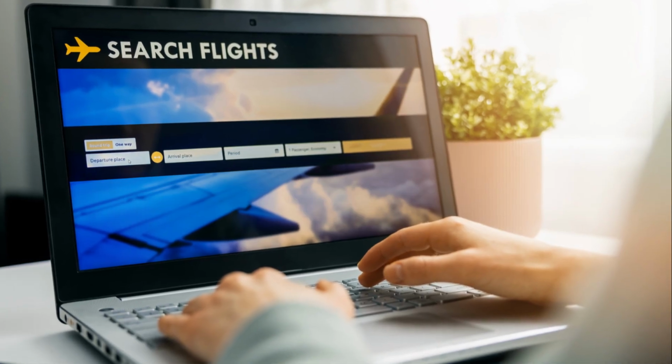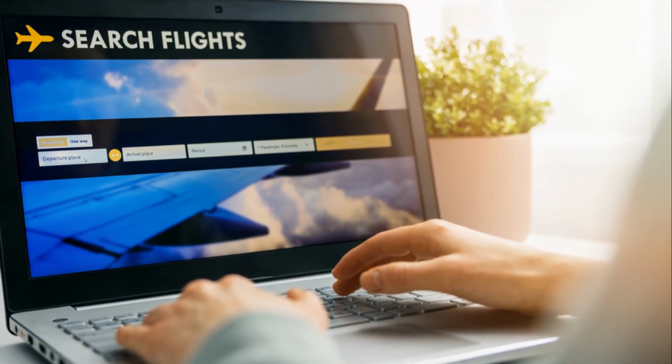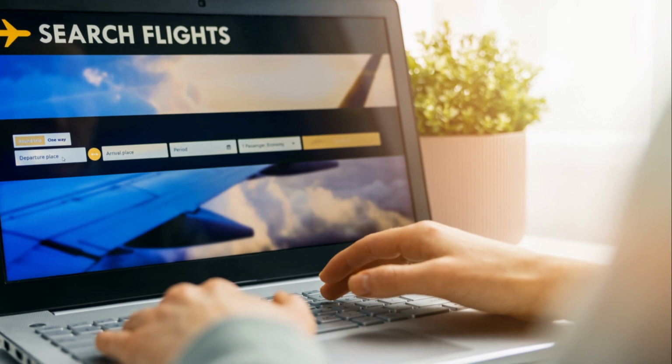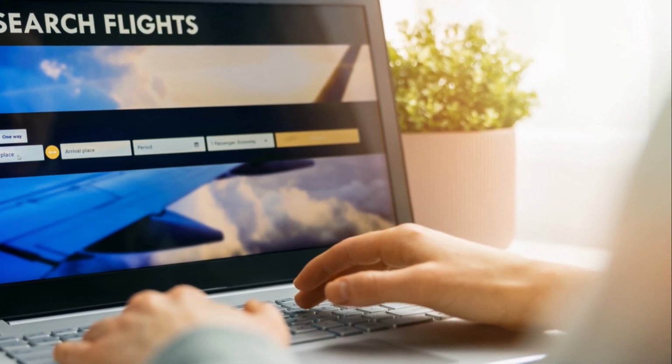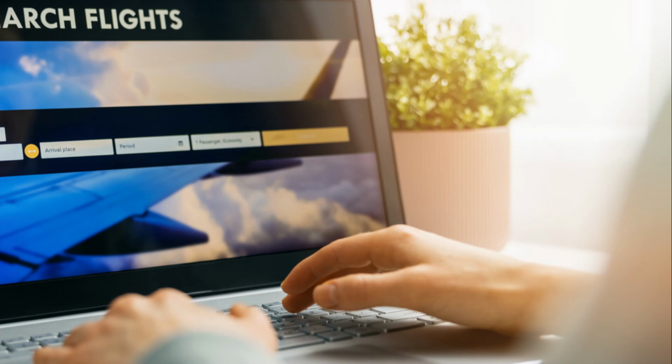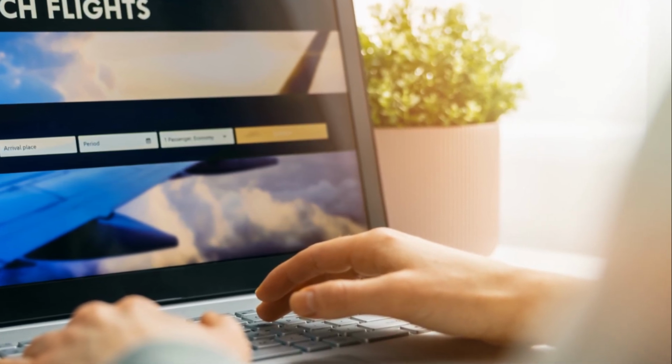First, open Google Flights in your web browser. This is one of the most powerful and user-friendly tools for finding flights, and it's completely free to use. In the Departure Airport field, type in your home airport. Let's use Dublin as our example for today. You can, of course, use any airport that's convenient for you.